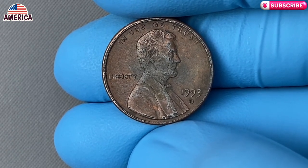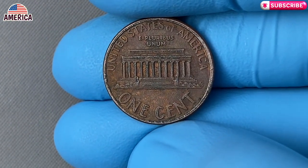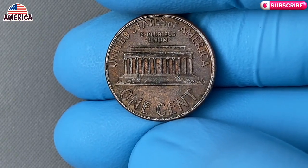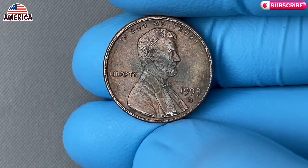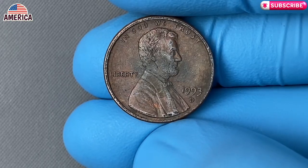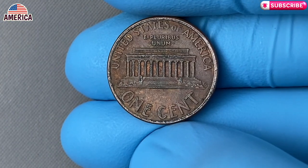The 1993 penny, part of the ongoing production of U.S. coins, was made with the classic copper-plated zinc composition and features Abraham Lincoln on the obverse and the Lincoln Memorial on the reverse. If you're a collector or simply a coin enthusiast, this may sound pretty standard to you, but the value of a coin isn't always determined by its basic design. It's what's inside, or rather, what makes each coin unique, that can turn an ordinary penny into a collector's dream.